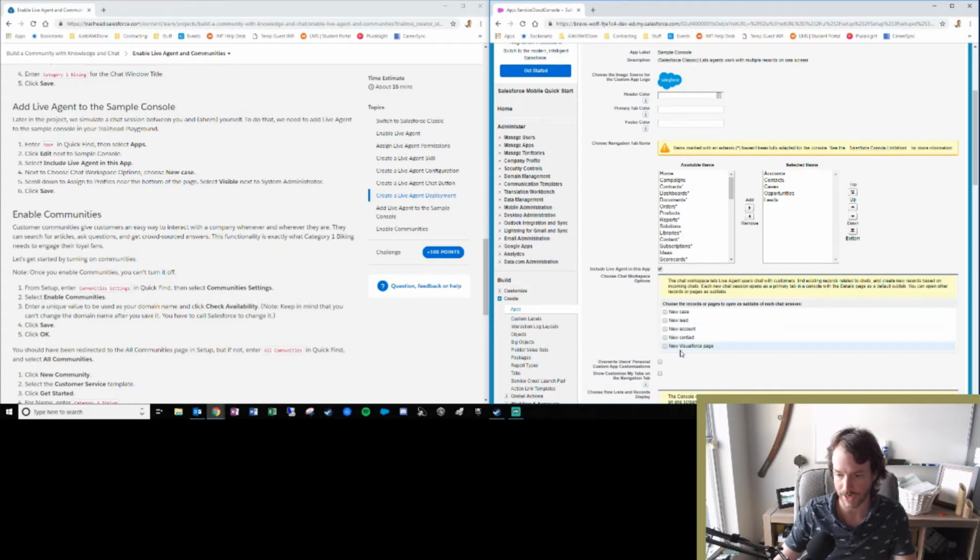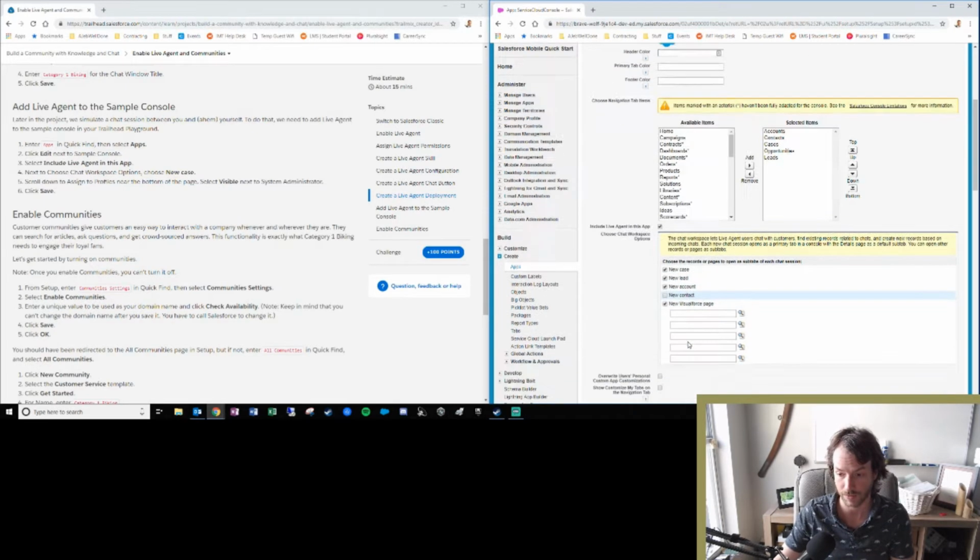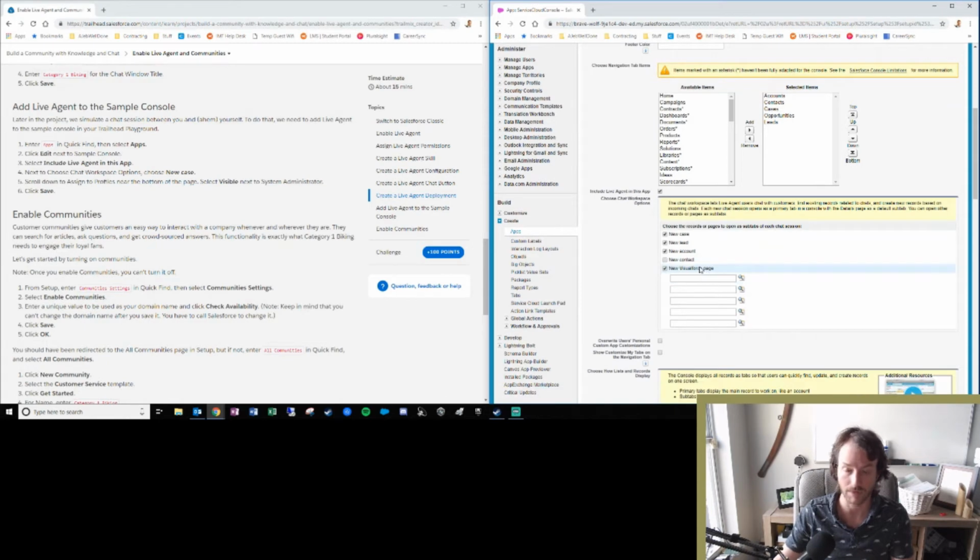So this is basically when you get a chat, these are the different windows that will pop up, because they're all sub tabs of that chat window. The chat is going to show up on the left, and on the right you have a sub tab, which is a number of different windows. You can select however many of these windows you want to come up, such as if you want to create a new lead, new account, new contact, or you could actually do a Visualforce page where you create custom code, and you can define them here.